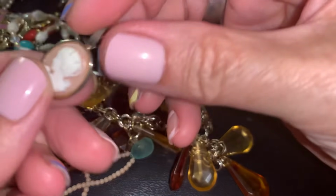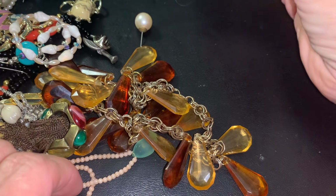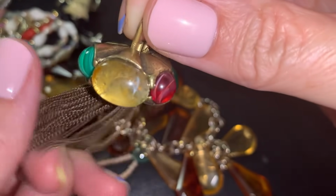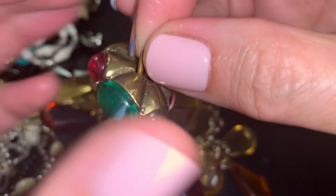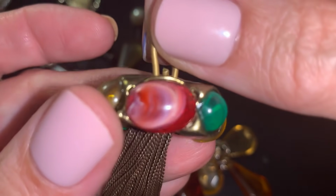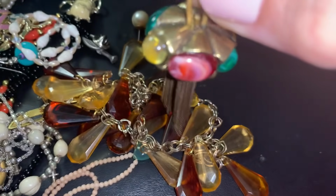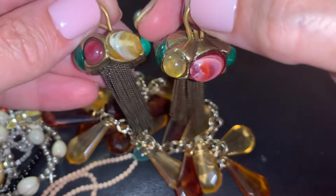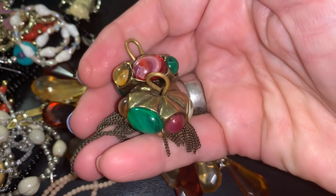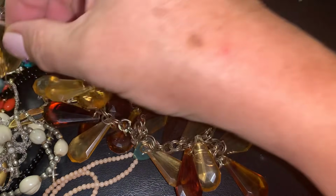What do you call it? Cute little cameo. I cannot think of the word. What is that? I don't know if this is jewelry or if it was something else. These look like glass. Interesting. And there's two. Could they have been earrings? Part of earrings? Ooh, that's interesting. No idea.